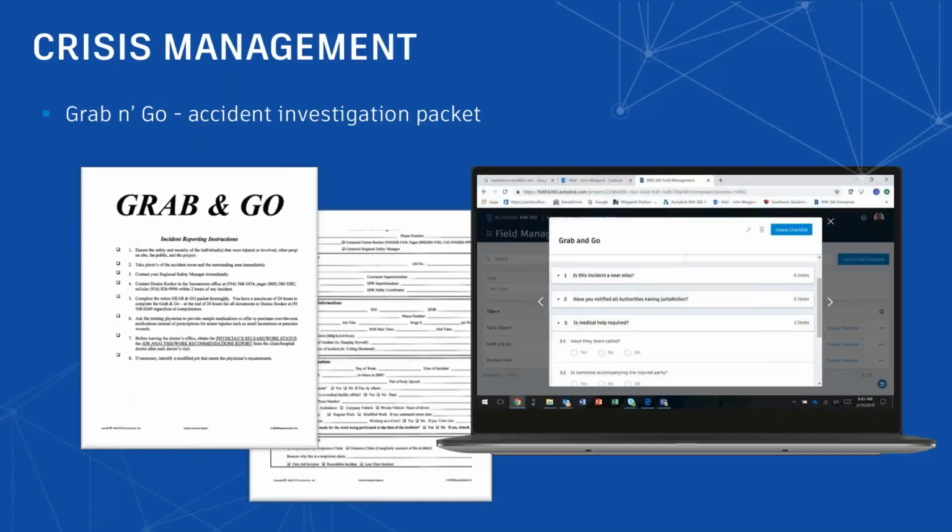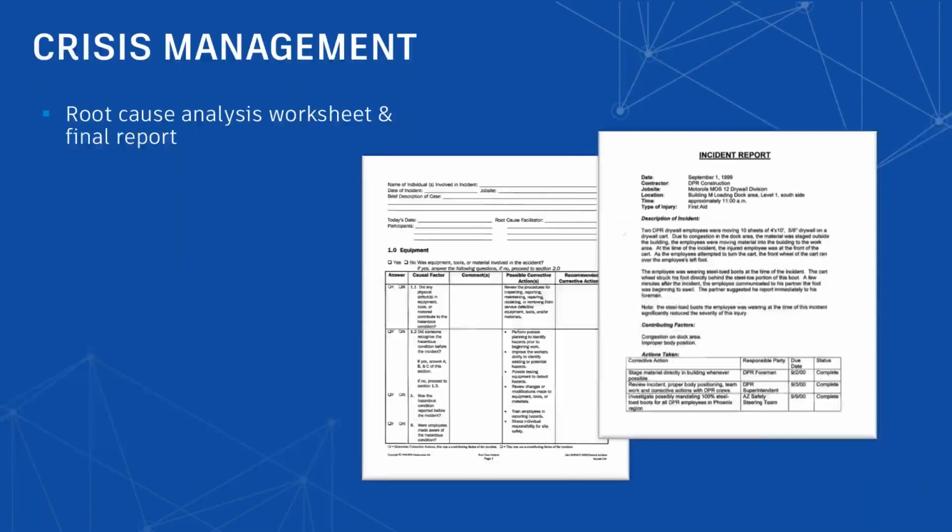We also want to make sure that we investigate in an appropriate way. And so I'm giving some examples here of how we do that. We have what's called a grab and go on the screen, where folks can just quickly grab the information, get out in the field, do an assessment of the situation so we can react in an appropriate way. Next slide, please. But then a more robust root cause analysis and final report needs to be done. So this is independent of that grab and go, where we take down the initial information around what has happened on our job site. We do a more thorough and detailed background on the things that occurred and the whys. So next slide.